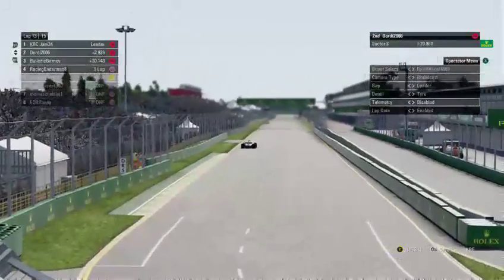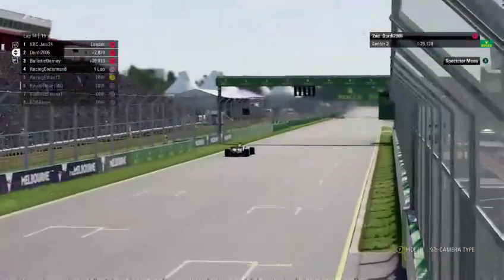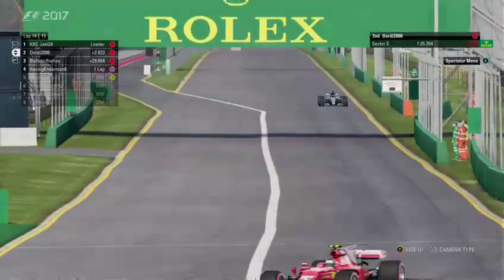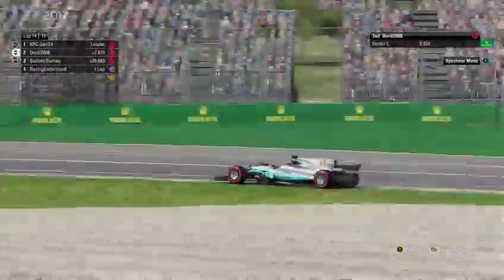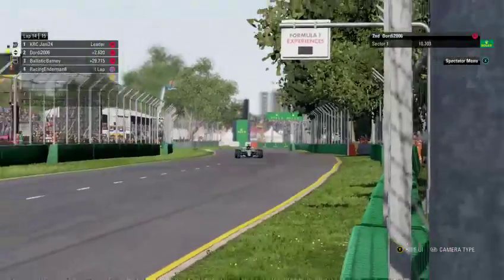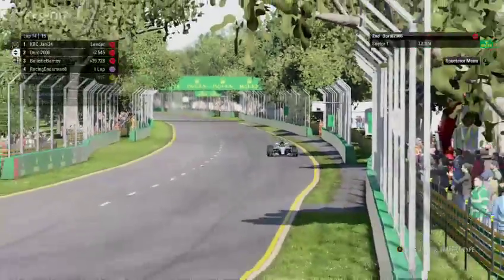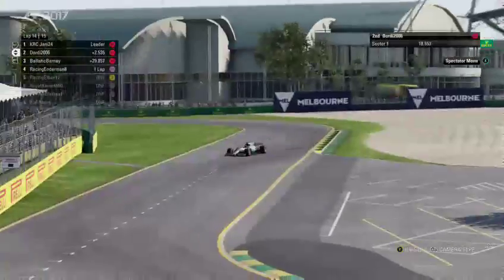On board, he is struggling with the gears for some reason. I don't even know what's going on. Anyway, look how close they are now. We are on the penultimate lap, though. He's not going to get 3 seconds even if he passes him. But we could have a battle. Still not going to be enough for the win, though, even if he does pass.